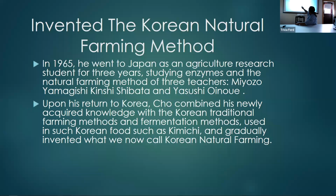I'm not going to get into detail, but he went to Japan in 1965 to study plant enzymes. Okay, he came back with his knowledge of traditional Korean fermentation products and fermentations, kimchi, those types of things that we already know about. He blended some information together, what he knew about plant enzymes and plant structure and plant growth. He had a farm in Korea first. He was a researcher, went to Japan, learned about natural farming techniques from this gentleman up here, Miyoso Yagamishi and Kenichi Shibata, and this other gentleman. So those were his 3 teachers in Japan. He came back with this concept in his head, thinking about the fermentation process that they use so much in Korea, and boom, Korean natural farming was born.